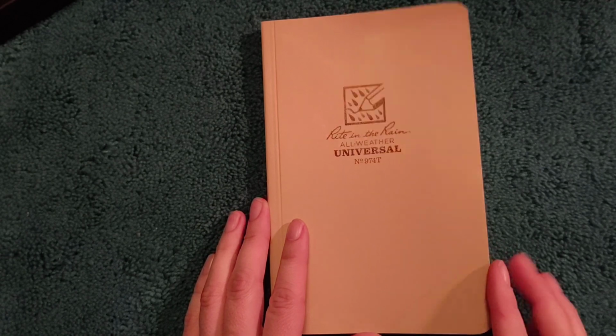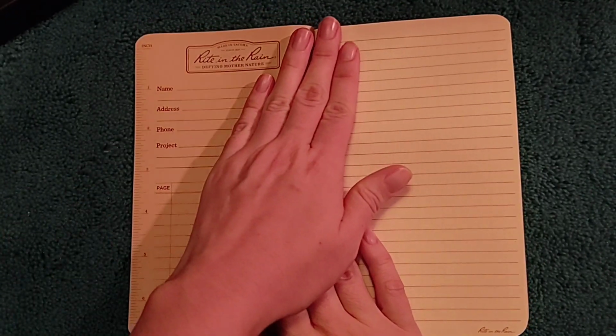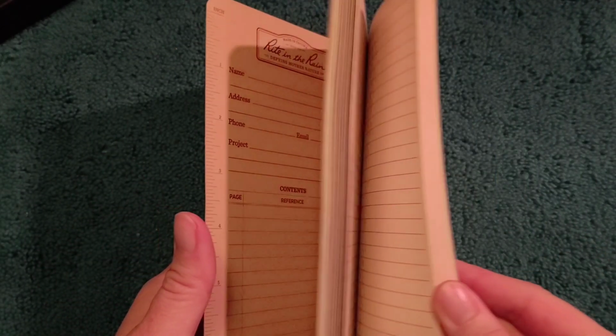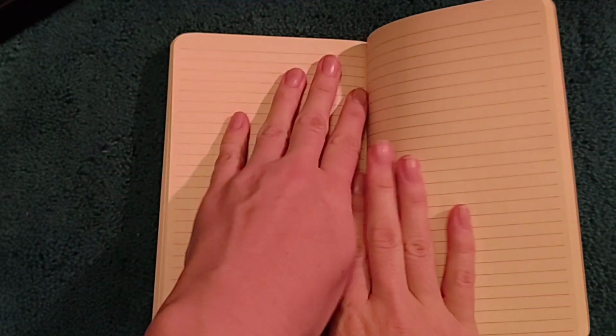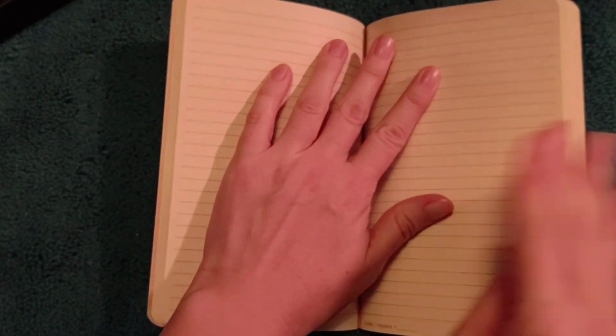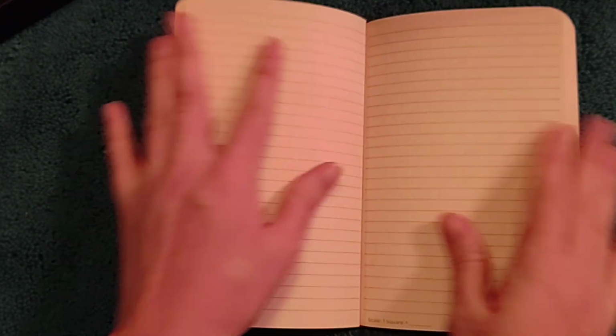So tip number 1. I would recommend when you first get a journal like this that you open it up and just kind of crease it. It's going to make it easier to work with because it's so stiff. You don't have to crease every page or anything, but just kind of go through in a few spots. I don't know if you guys in the comments have any recommendations on the best way to do this, but in general, I'm just going to pick a few spots kind of throughout.